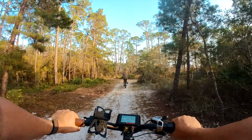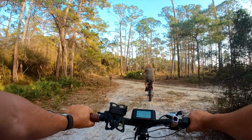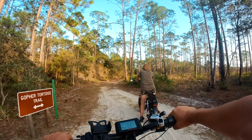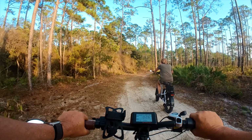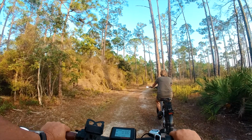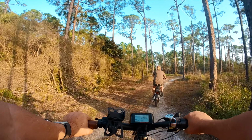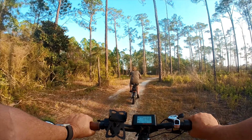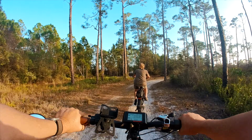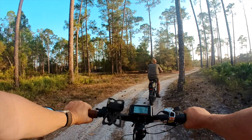I like this, but my wife loves exploring dirt roads. Gopher Tortoise Trail, straight ahead. Yeah, to the left here. It's pretty deep sand here. Whoa. You okay? All right. All righty. I know, I'm glad we got fat tires. Fat tires help with a fat butt. For me, not for you. I gotta clarify that or I'd be in the doghouse.